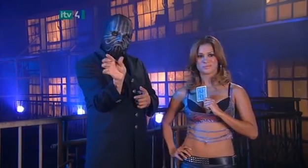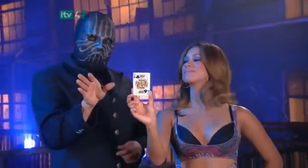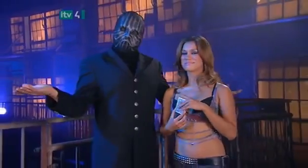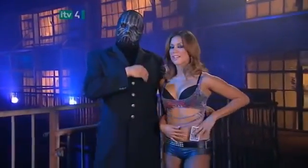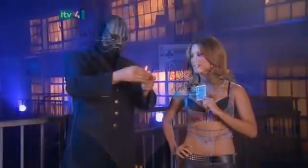But what's this? Burned into his flesh are a K and a club for the King of Clubs. Freaky, isn't it? But I bet he's burning to tell us the secret. So, how did the magician reveal that he knew the chosen card by branding the image in his flesh?